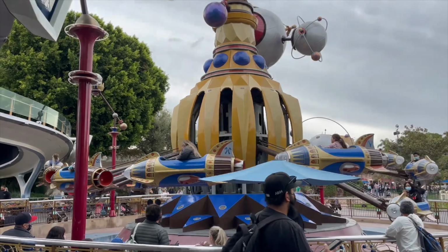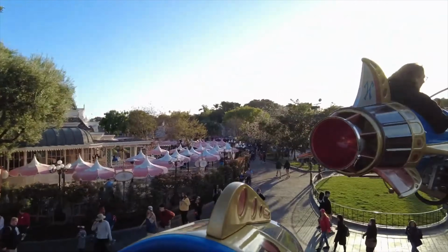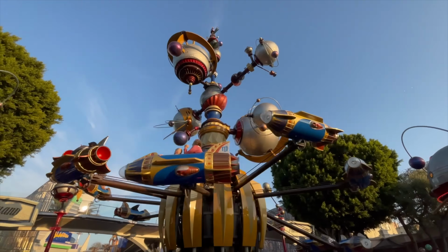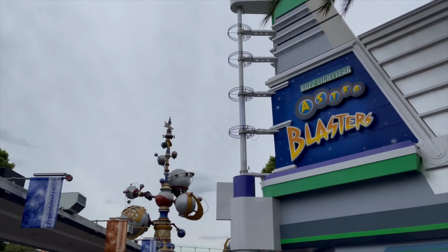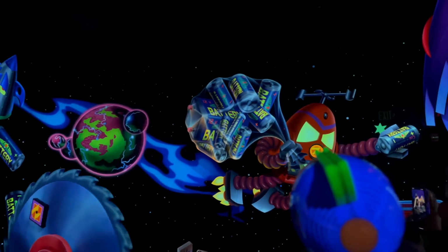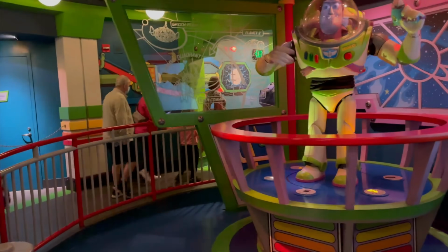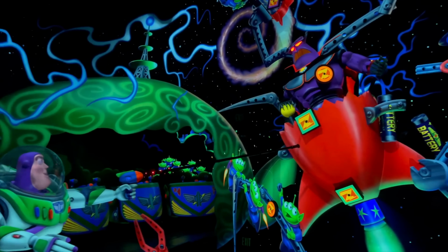Next is the rocket spinner attraction, Astro Orbiter. This takes center stage. It is also a great way to get some amazing views of Tomorrowland. The final attraction in Tomorrowland is Buzz Lightyear Astro Blasters, the shooting dark ride that lets you compete with your family and friends to get the highest score as you help Buzz Lightyear take on the evil Emperor Zurg.